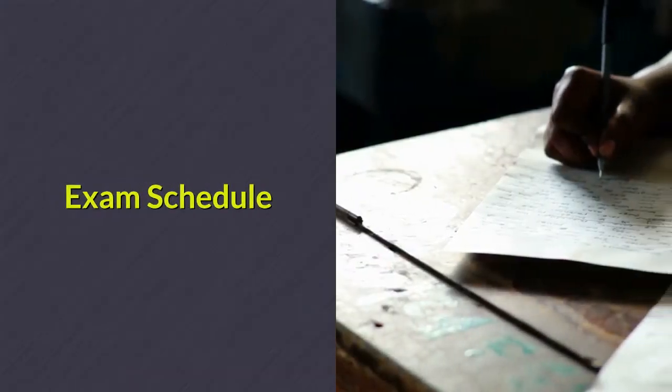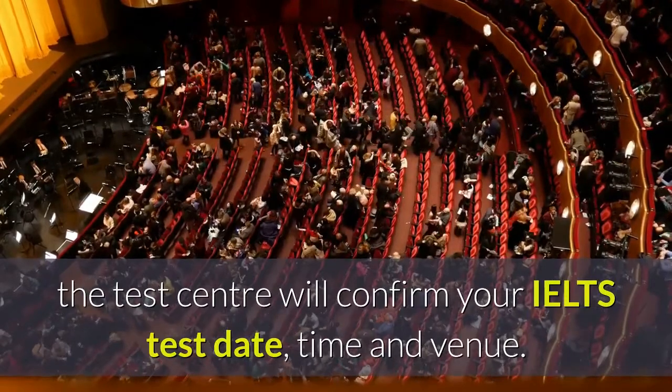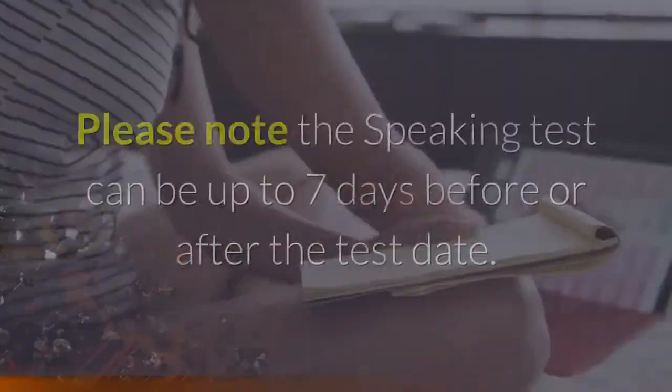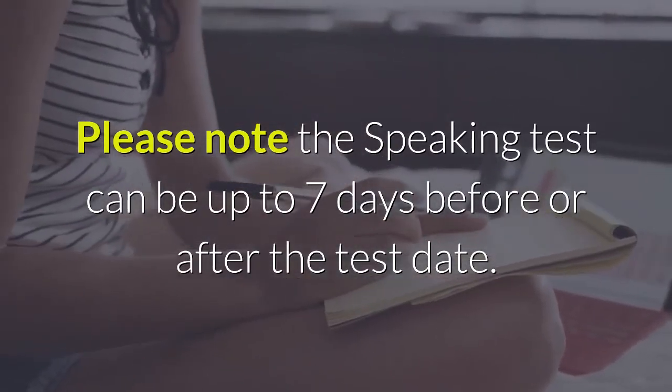Exam schedule. Once you have registered, the test center will confirm your IELTS test date, time and venue. Please note the speaking test can be up to 7 days before or after the test date.